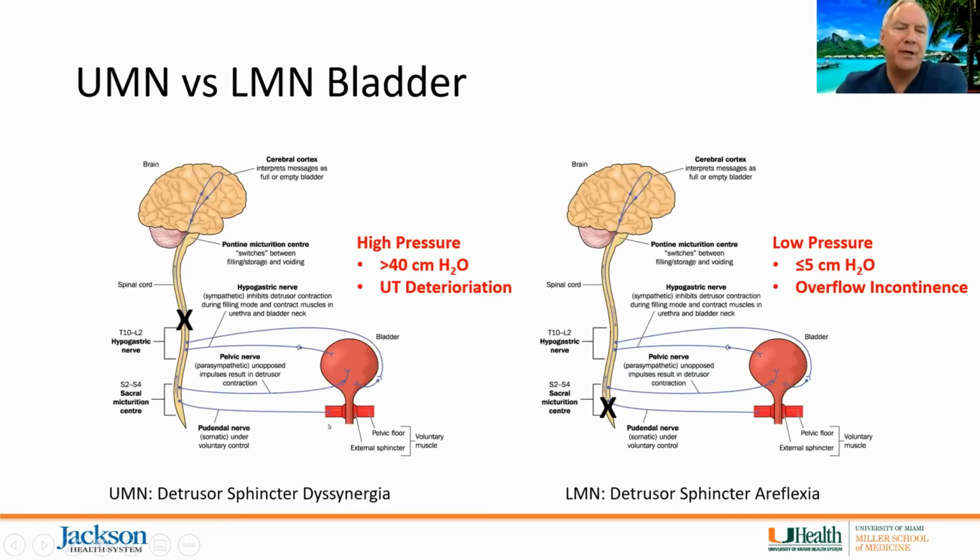So an upper motor neuron bladder, basically, is one where you have disinhibition. You've lost the inhibitory input and the reflexes occur unchecked. So you have afferent influences from both the detrusor as well as the external sphincter. Those afferent stretch receptors send information back along alpha motor neurons to the bladder as well as to the sphincter. And so this is that situation where you develop high pressure bladders greater than 40 centimeters of water, and you end up with upper tract deterioration.